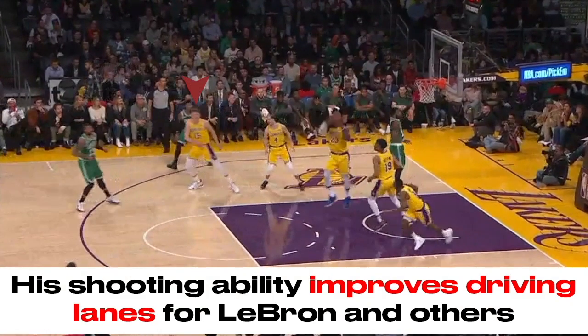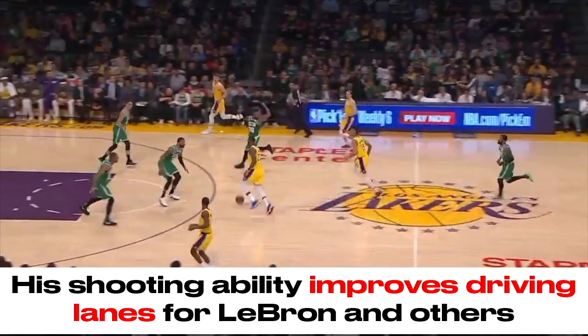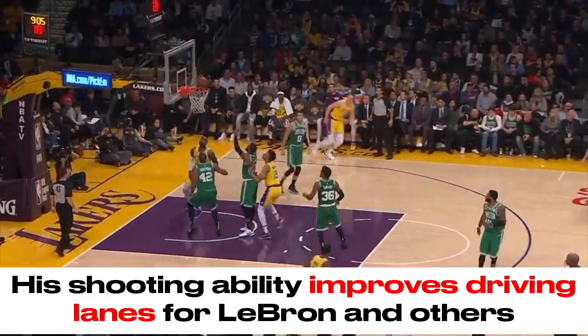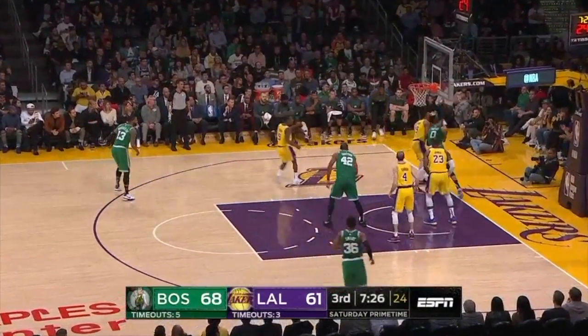Just his presence alone has improved the spacing of the team. Unlike most of the Lakers' bigs, he can fill the wing or deep corner in transition, which leaves the middle of the floor more open. It's harder to wall off the ball handler when the floor is spaced like this, and LeBron thrives in these situations.